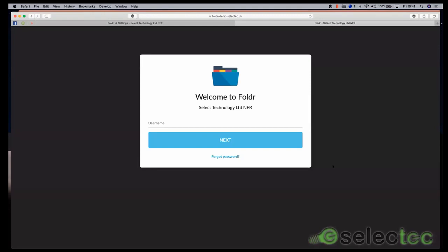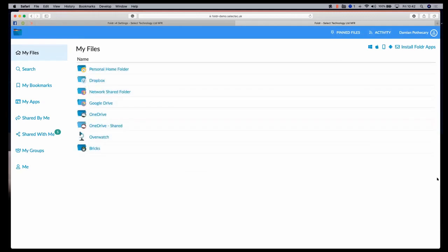There we go. Okay, so the first thing is that we're going to log into this, which is actually a Foldr NFR. This is the one that we host, and for the real technical guys in there, this is actually being shared out by a reverse proxy. It's a fairly simplistic system, nothing massively complex, and I'm just going to sign into Foldr, and we'll take a look through the front end of it.